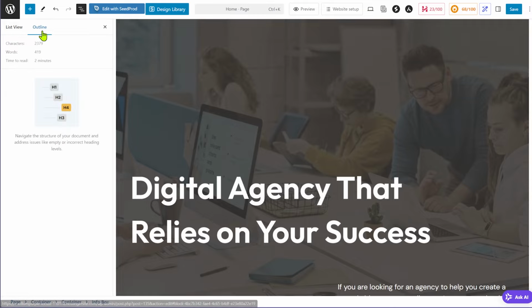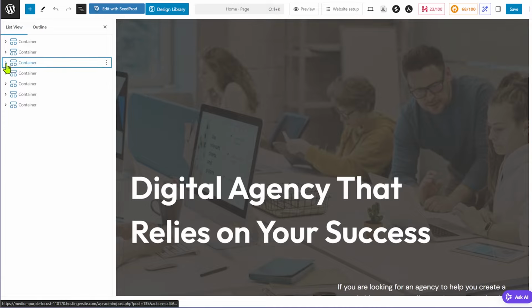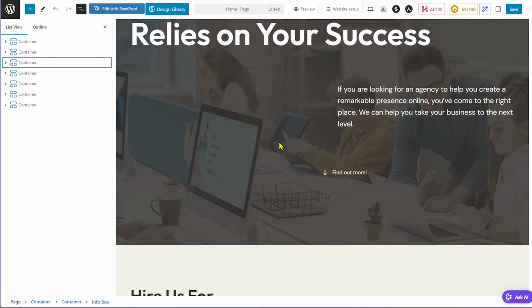So we have the list view and we also have the outline. So when you type in a lot of text, this is also a useful feature. We'll stick with the list view for now. Now, we have all these options here. What do these mean? So these are containers. Basically anything that you put in a container stays organized. So whenever you see something like a block here, it's usually organized in a container.